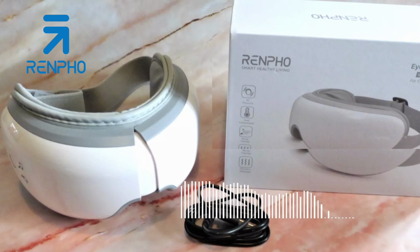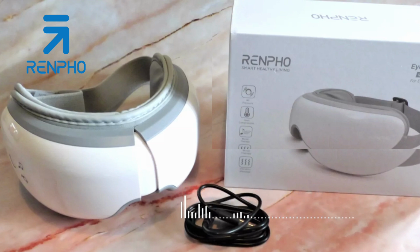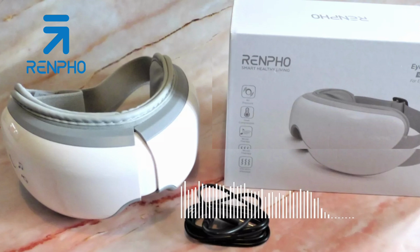Plus, the combination of soothing music and eye massage can be a powerful stress buster that transports you to a state of blissful relaxation. Eye massagers are a helpful addition to your self-care routine. They are particularly useful if you spend extended periods looking at screens or experiencing stress. It's like a mini spa for your eyes that can help you sleep better and feel more refreshed.